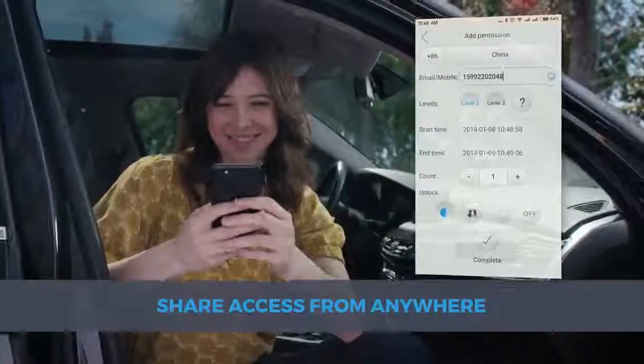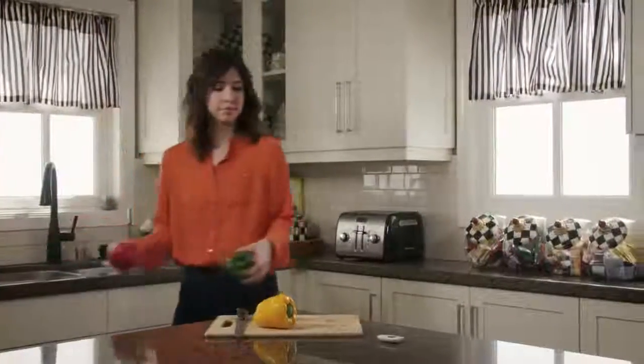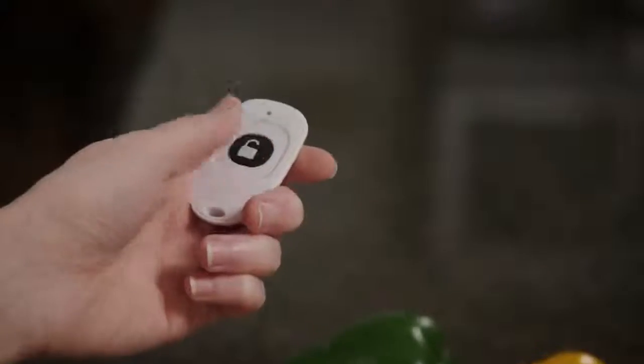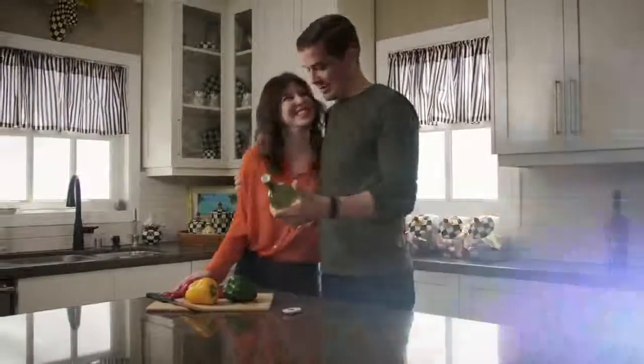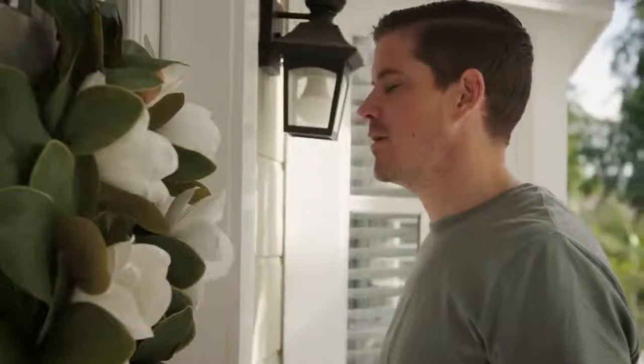Easily share door access from anywhere without having to pass on a key. You can even open the door while your hands are tied. And with backup access, you never need a locksmith, even during power or battery emergencies.